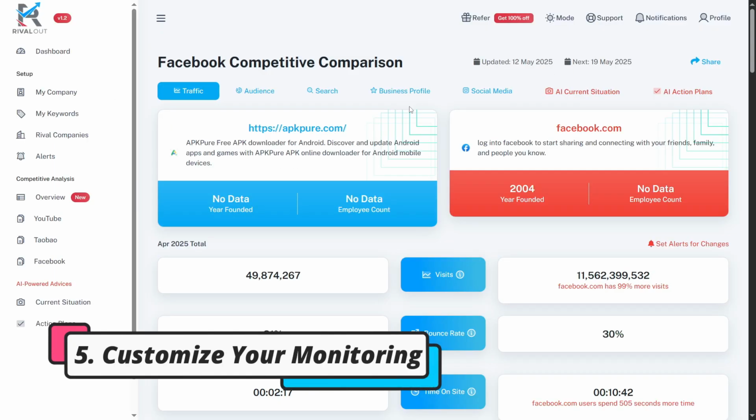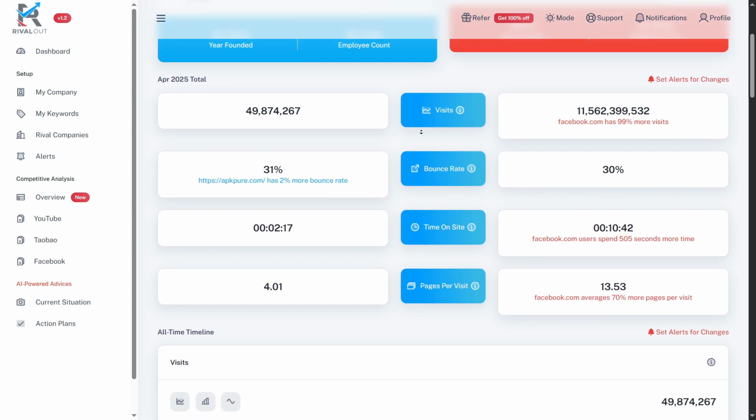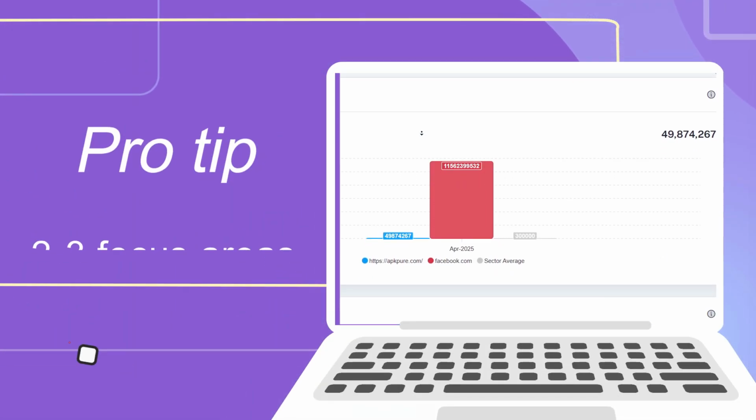Step 5. Customize your monitoring. Choose the metrics you care about most. Traffic, audience, search, business profile. Pro tip: start with 2 to 3 focus areas to avoid overload.